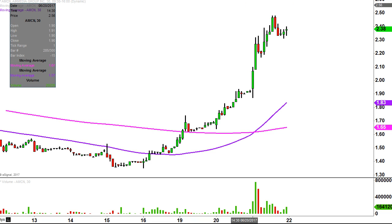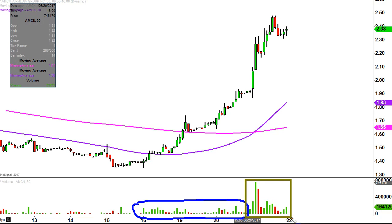This thing has been just an absolute monster the past few days, and today was just that much more, a little bit louder. What do I mean by loud? Well, up until this point, I'm not going to say volume was non-existent, but volume was just kind of not that huge. But then today, all of a sudden, you can see that the volume occurred a lot more. So all of a sudden, it's not really in ninja mode anymore. Kind of made a coming out party today, announcing that hey, this chart is looking really good.